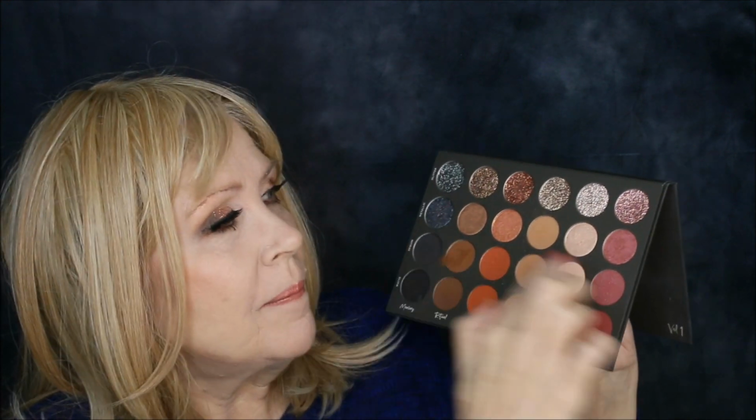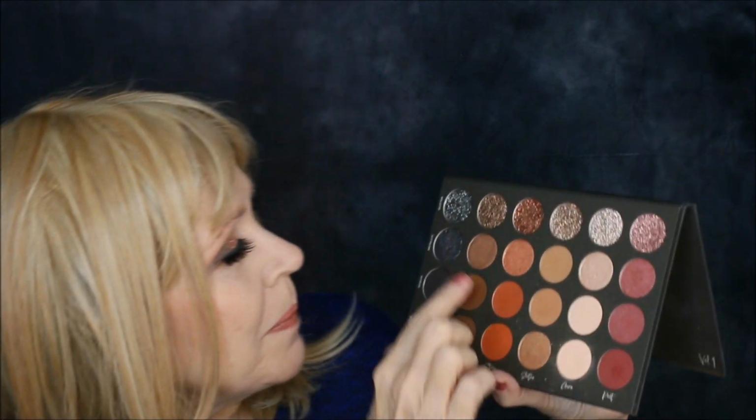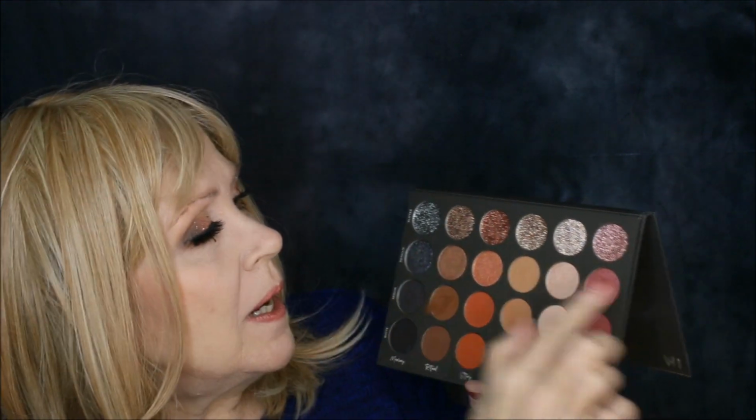Going across here, each line is a different texture. The first line is matte, the second line is what she calls sequin, and that is matte with tiny little micro glitters in it. It's not a satin shade. It is matte with just a teeny bit of micro glitter. The third row is metallic, and that's the closest you have to a satin sort of row. And then this last row up top here are the glitters.